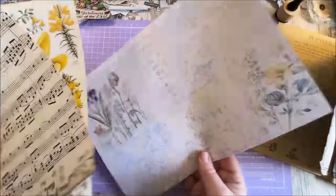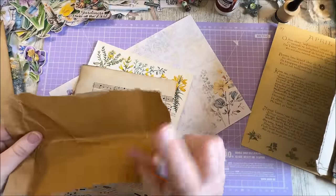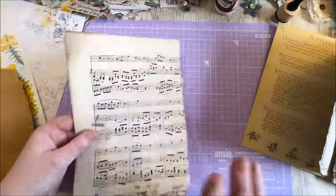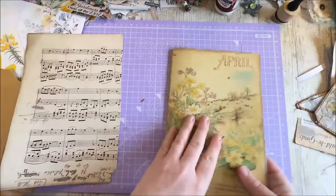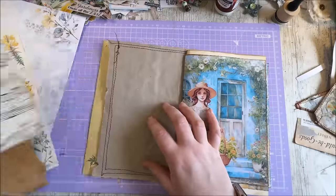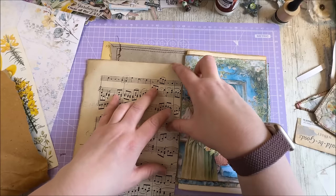And I'm going to use this page from the kit. I've got this old book page here, and some packaging paper that has actually come from Meritage, but it's very similar to the Amazon stuff. And then I've got this old music sheet. I'm going to grab my journal signature now and check, because obviously this is a funny size. I just want to make sure my pocket is the size I need it to be. So I'm going to want my pocket to be about that long.